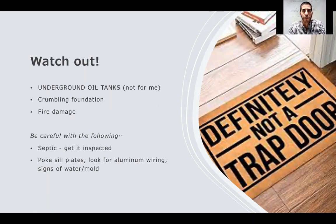Crumbling foundation is a big problem here in Connecticut in certain parts of the state. In certain years that the properties were built, that can get extremely expensive to fix too. It's not something that I've dealt with. This kind of speaks to neighborhood norm in a sec, right? You want something that's going to be a relatively easy flip.